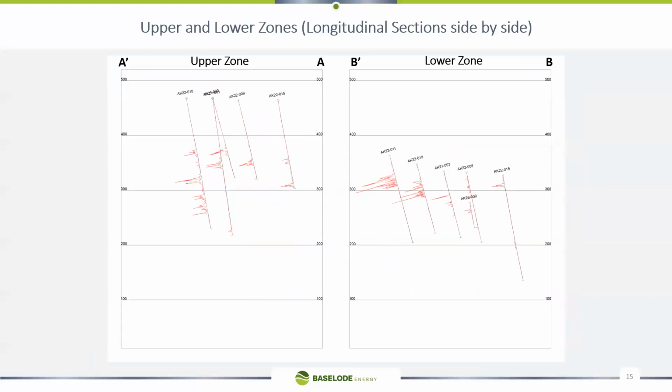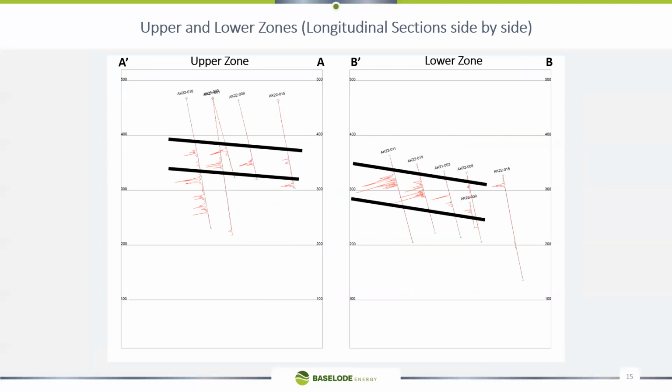Yeah, very much. So looking at both of the sections side by side. Now, can you give some sort of spatial reference to these about which way that... We've talked about this internally, the possibility of these two zones actually being connected. Can you elaborate on that more? And if they are connected, why aren't we seeing that just yet?